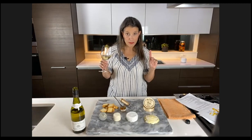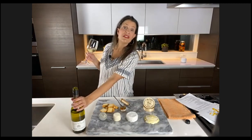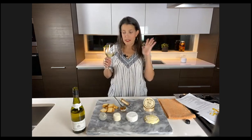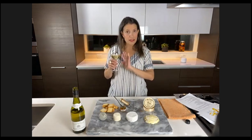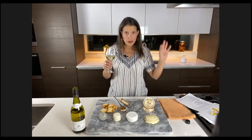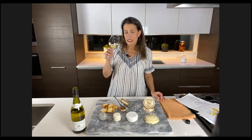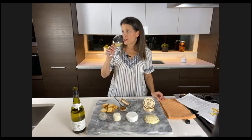What you do not smell at all, because this never even sees an oak barrel, is wood. You get no wood presence at all. This is aged only in stainless steel. It's fermented in stainless steel. So there's absolutely no oak present here at all. Clean, very, very pure expression of the grape.